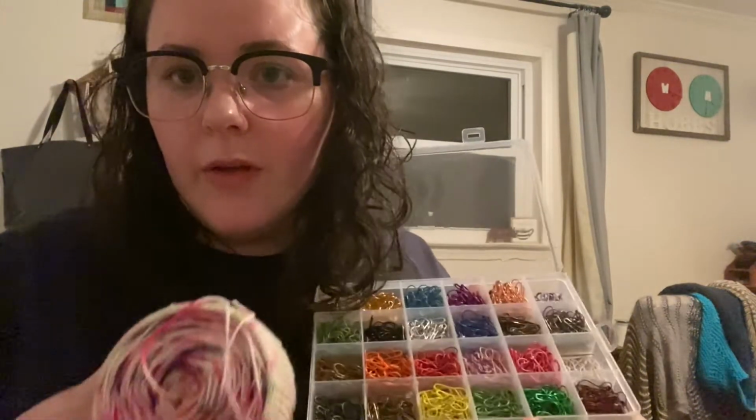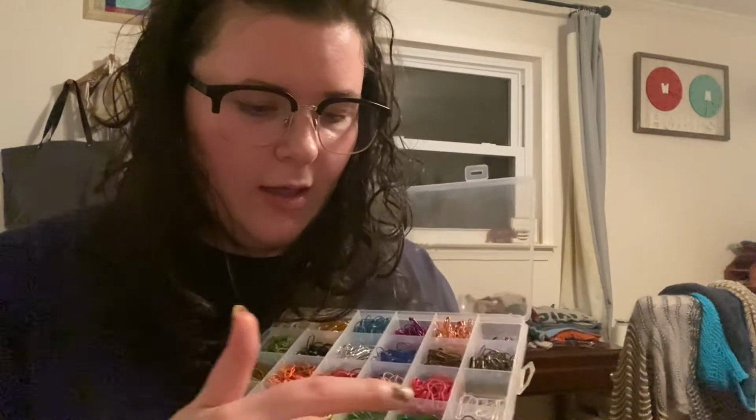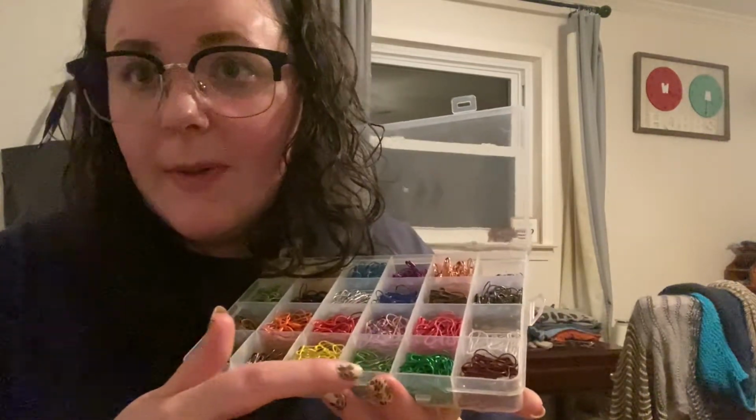Okay, so this is going in a bag with a needle, and one of my favorite parts of casting on new socks is picking what colors light bulb markers I'm going to use. So I'm trying to decide of my markers if I go for a light pink, a hot pink, or a green, like the speckles. And I'm thinking light pink.